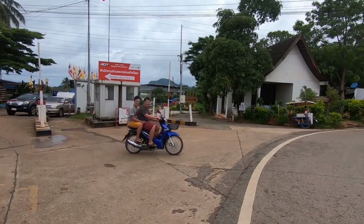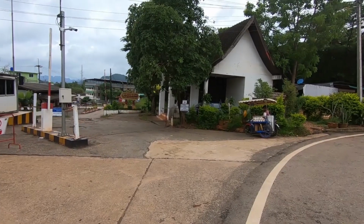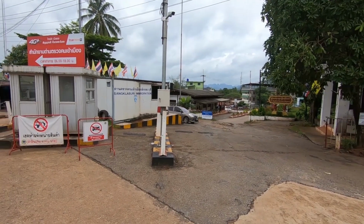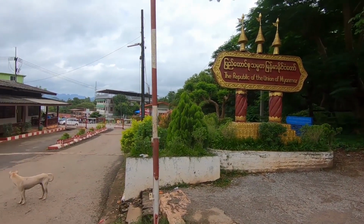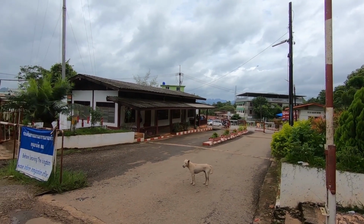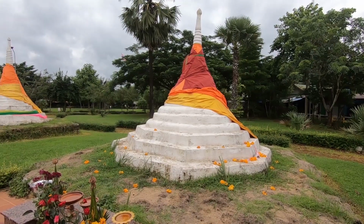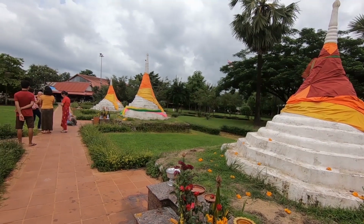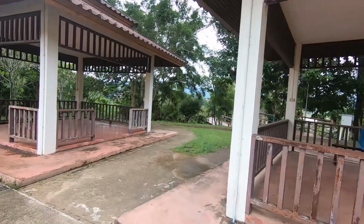This is the border crossing. Just have a look. I'm not going to even try to get over, although it might be interesting to go into Burma. I'm not sure how old these pillars are, but I think they date back to around about the 1500s. But again, that's a bit of a guess.